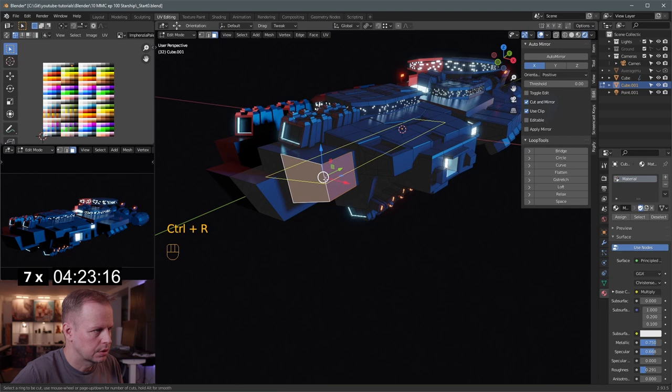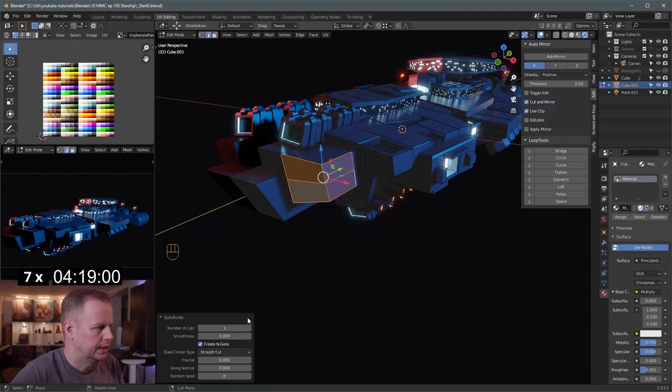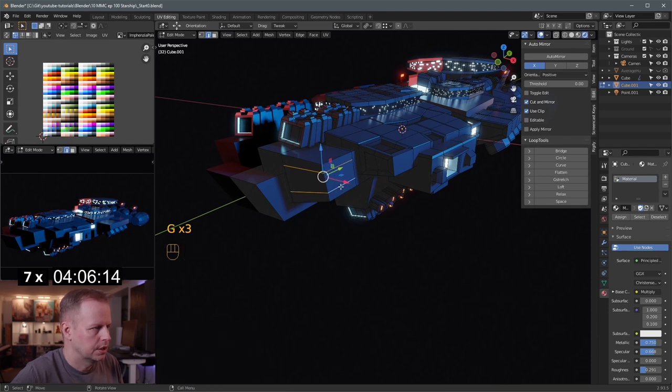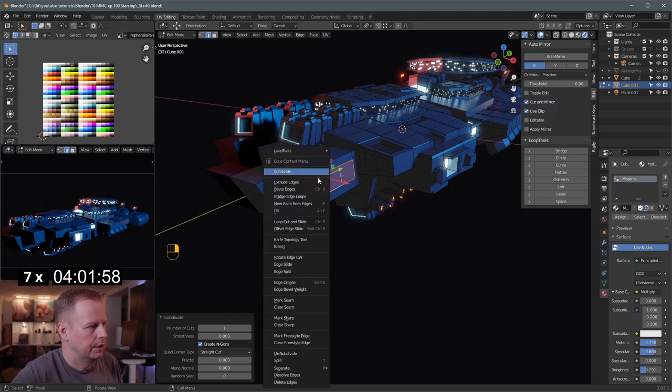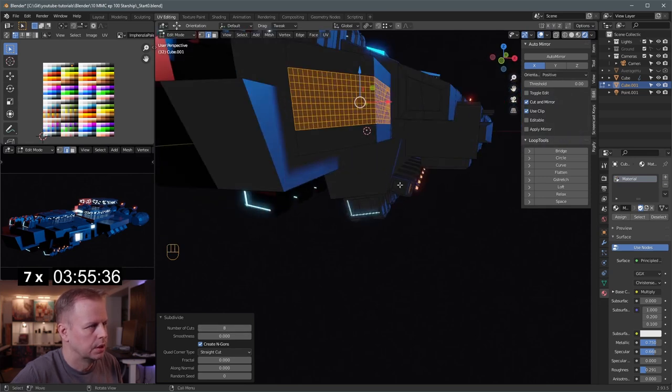Don't like how that goes like that, so let's do this instead. Right click, subdivide, two times. Yep. GG and GG. There we go. Select these, right click, subdivide, roughly square. So now we can subdivide again and do many more times. There we go.